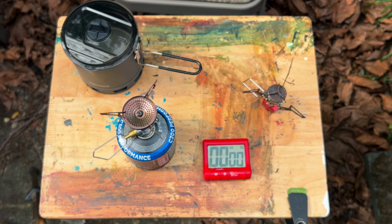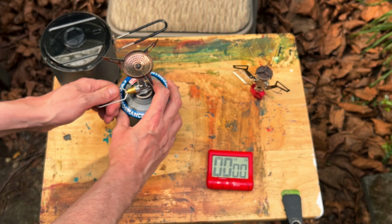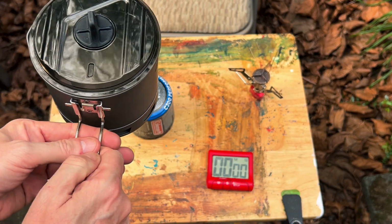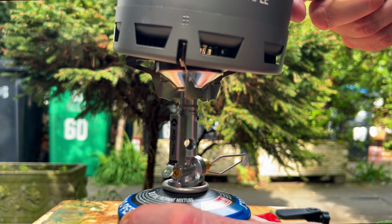This is not a scientific test. This is just a bit of fun to see how fast it is. This time, good. And the fun thing is going to be trying to line these up. Ow.